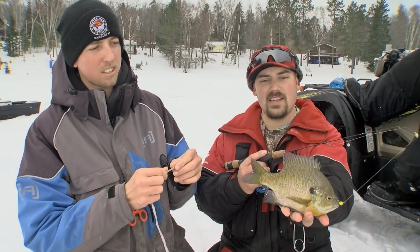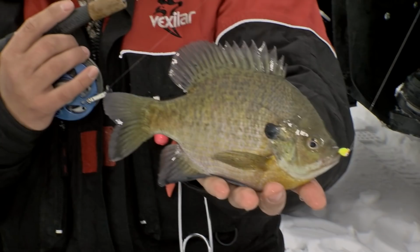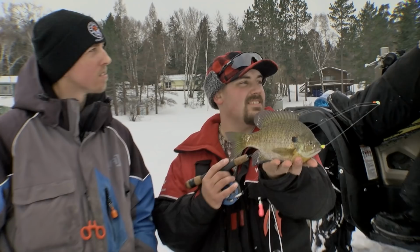That's a beautiful gill. What do you think, 8.5? Yeah, 8.5, I bet. Let's measure them. What do you got there, buddy? Ooh, he's pushing 9. Pinch the tail, he's a 9-incher. That's gorgeous. That's a good gill. I mean, when you're catching bluegills, in my opinion, between 8 and 9 inches, you're getting some big fish. Yeah, right? Those are special fish. There's not a lot of lakes that have them.